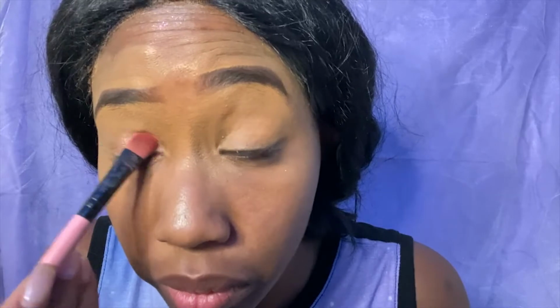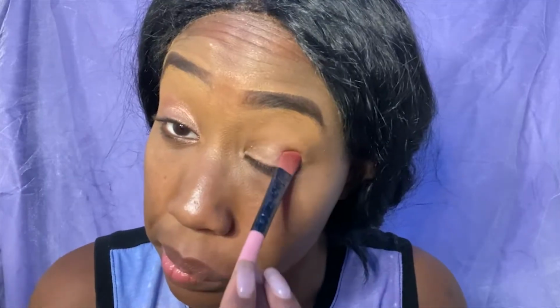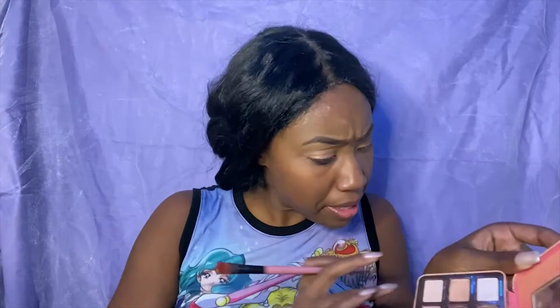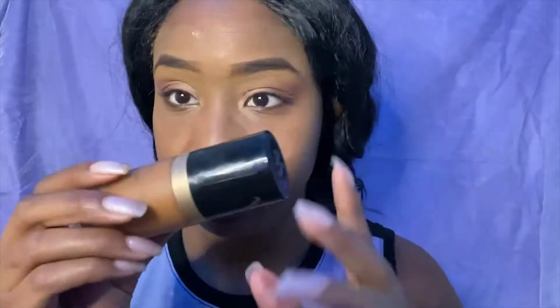So I'm just going to put that all over the main part of my eyelid. I think that's right. Shit. And then I was going to take this orangey pinkish color. I couldn't remember because sometimes the colors don't show up right on my skin, but I think this was the right goddamn color. I mean, it looks like it. It doesn't show up well, but I'm pretty sure this is the color I use. Yeah. Okay. All right.